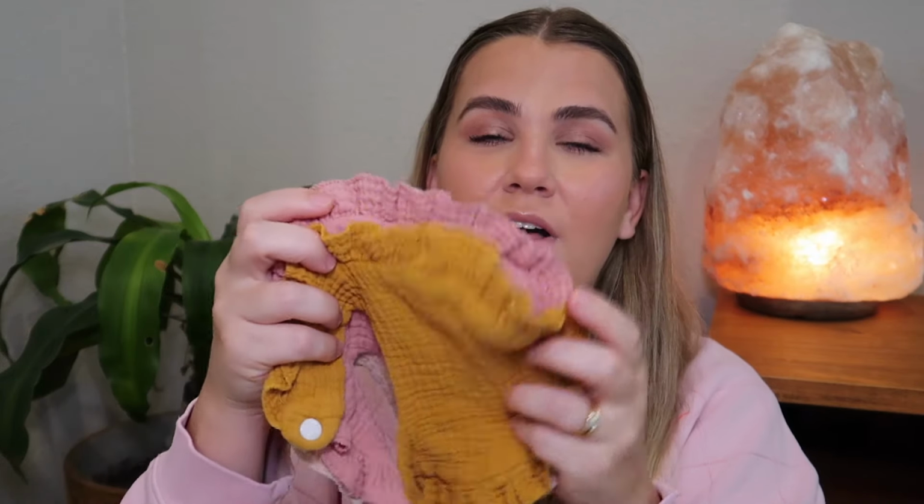We also started using these little bibs, which are so cute. I know a lot of people use bibs for drooling. I feel like we haven't really had that much of an issue with that, so we pretty much only use them when she's eating. But these are just little muslin bibs, which again are from Amazon, and it came with a pack of like 5, I think. They're so cute. I love the little ruffle on them. I love the colors, and they wash up really easily.